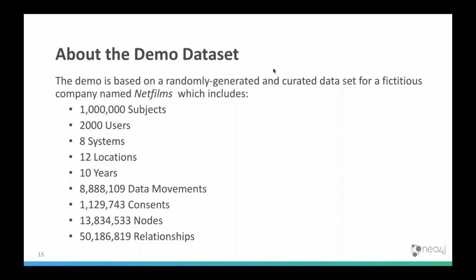So this isn't from an actual customer or an actual organization, but it is a pretty large data set. There are 1 million subjects in the database. Subjects would be people whose data would be held. There are 2,000 users, so those would be individuals who have access to that data within the fictitious company Netfilms that we'll be looking at. 8 systems and 12 locations around the world in which that data is held. The data is for 10 years, so quite a long time. 8.8 million data movements, 1.1 million consents provided by those subjects, and in total, almost 14 million nodes and 50 million relationships in the database.